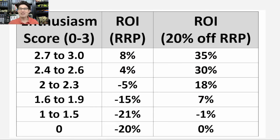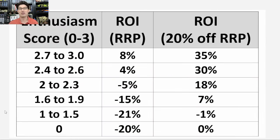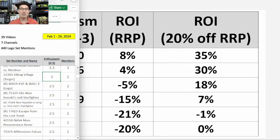Before I go on to the next set, I did want to show you this table and also this chart. I showed both of these and a bunch of other tables and charts in a video maybe 4 or 5 ago at this point. This is all for sets that retired at the end of 2022, so they've had a little bit more than a year off the shelves. Of course, we like to hold sets for 2 to 3 years now to maximize the return on investment. Even though the table that we're looking at only has 2 mentions per set, and remember, this is just for 1 month this year.